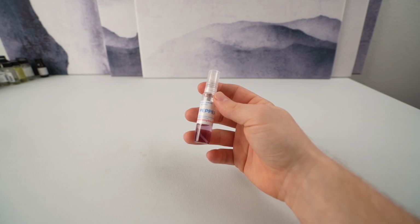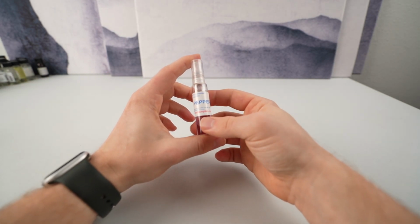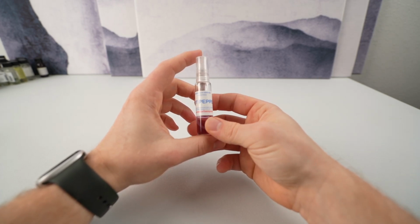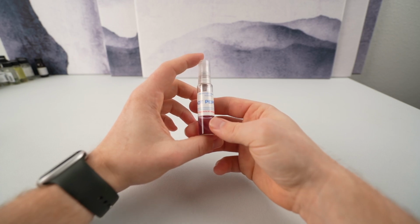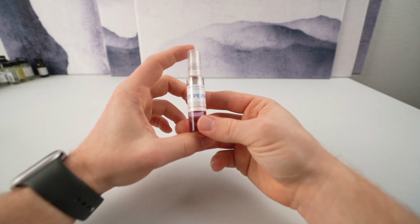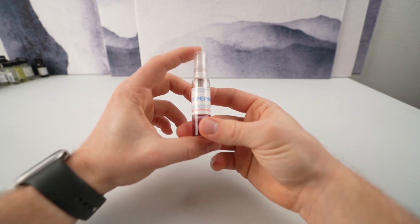But overall, super boring. Again, I don't know why they can't just take a little bit of a risk and actually make it punchy and spicy. You would think with the name Hot Pepper it would smell spicy, but it just doesn't. It just falls flat for me every time I wear it. And it's mostly just this warm, cozy type of fragrance.